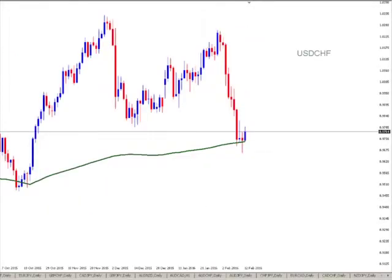Here's dollar Swissy, which is the reverse, and they're correlated, right? One goes up, the other goes down. The Swissy has just been unbelievable this week. Really, really strong, and I don't expect that to last much longer. I think that's going to just die out.